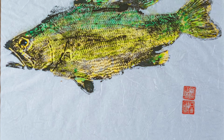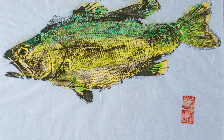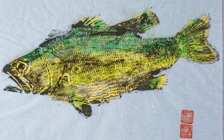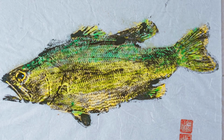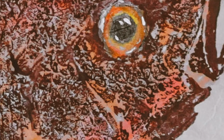Then I take the fish, put it on ice, I bring it home, I freeze it, and then it's time to do the work. So I will then take the frozen fish that I vacuum sealed and I position it on a board so that all the fins and everything is set properly. Then I ink it up, and then I put the rice paper on top of it and you do the rubbing of it. Then when you lift the paper up, you got your rubbing.